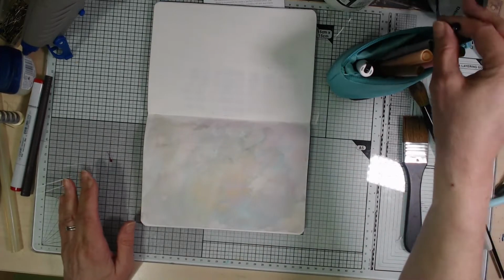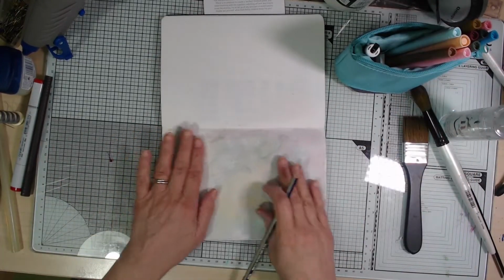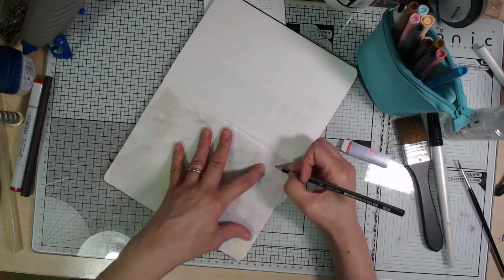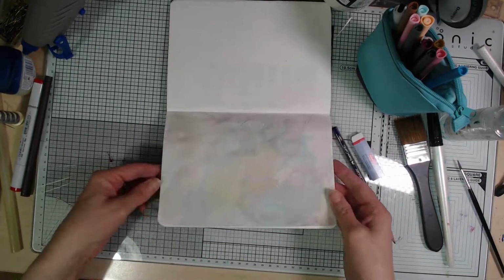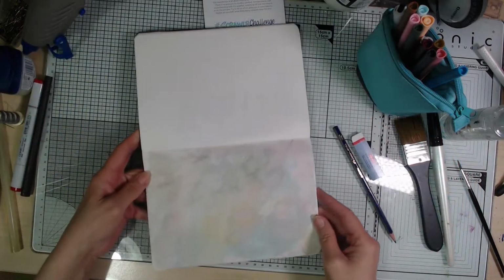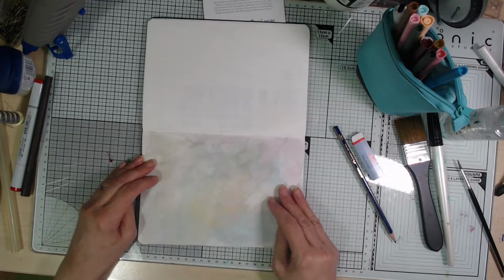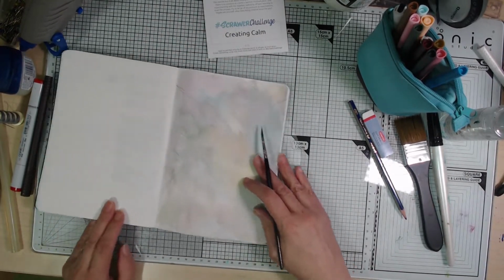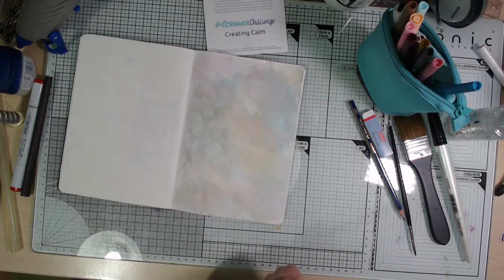So next thing is to pencil in some leaf shapes. Right, so I've got some little leaves sketched out on my background now. That was also very calm, didn't have to think too hard. And I'm going to go in with another layer of paint now. I'm not going to think too hard about what colours I'm using or anything.